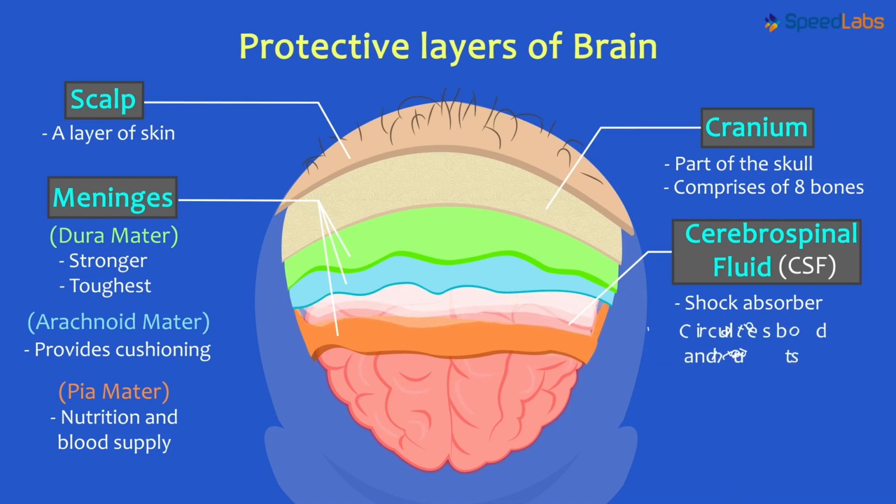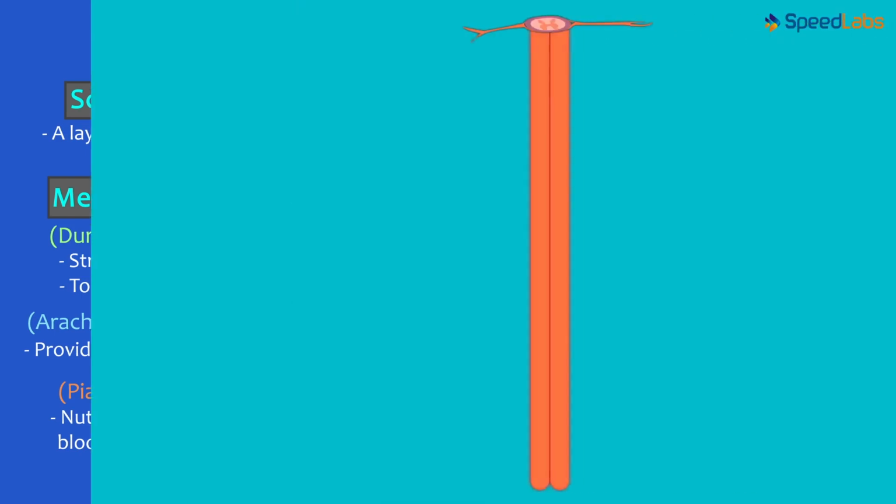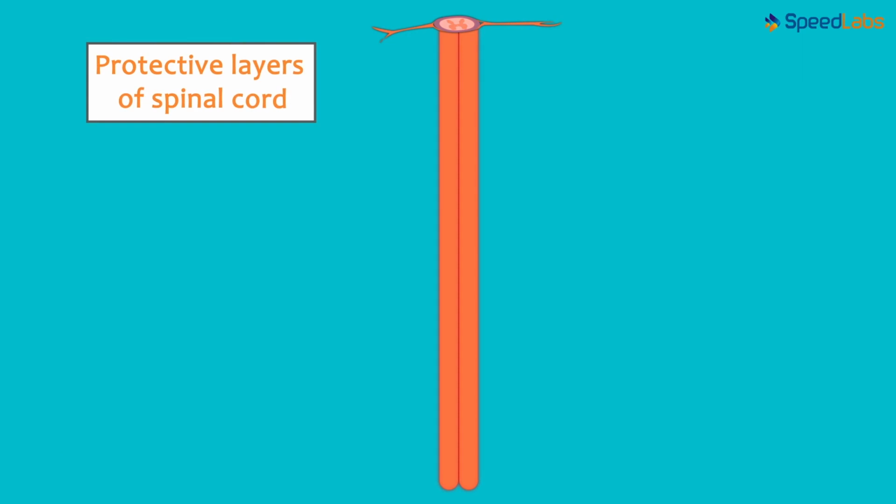Also, it helps in circulating blood and nutrients, throwing out waste products and keeping the brain moist. Apart from this, the CSF also forms an immunological barrier around the brain, keeping it safe and protected from various infectious agents. Well, if these are the layers protecting the brain, what would protect the spinal cord then?